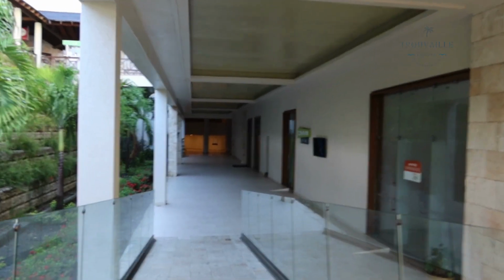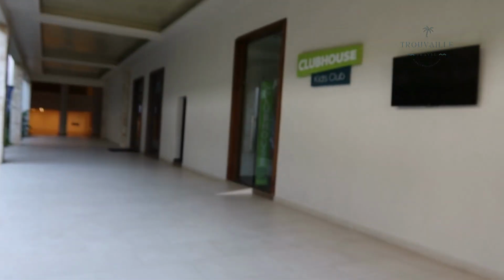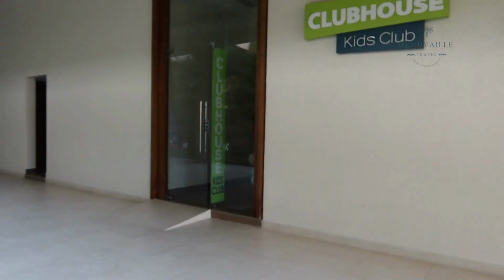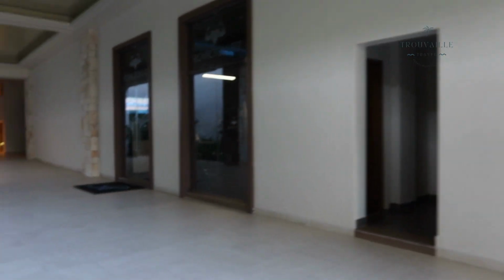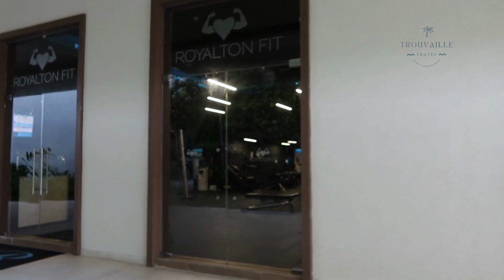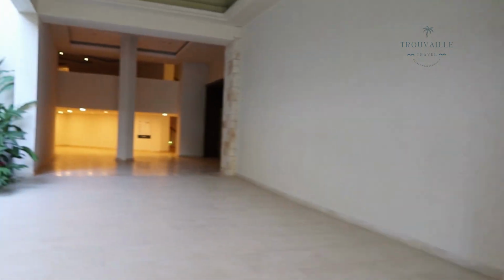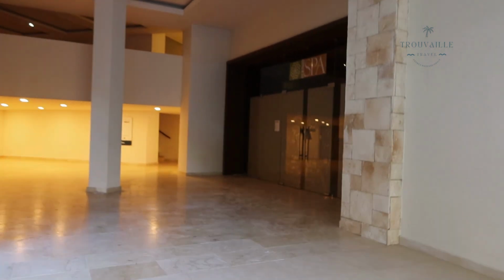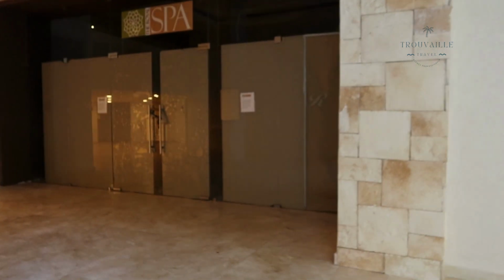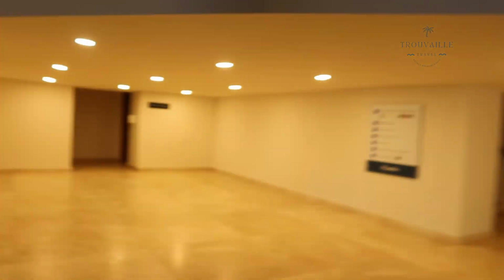But here we are now. Here is another spot where you can book some tours. And then parents, you might use this a bit. There is a kids club right here. So you can drop your kids off, go to dinner. And then here's the Royalton Fit. So this is the gym, and it looks pretty full with a bunch of newer, different types of equipment. This is where the spa usually is. Like I said, it's gonna be opening back up in November of this year. And then bathrooms everywhere.